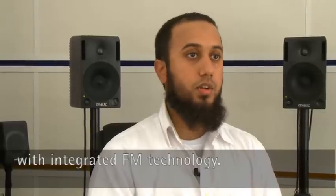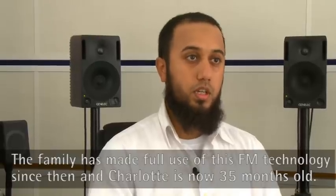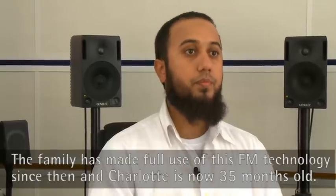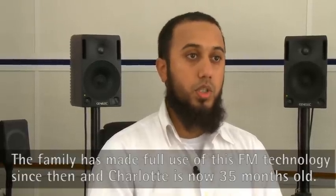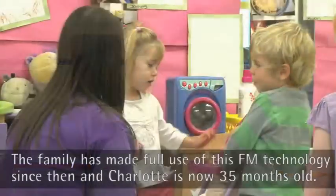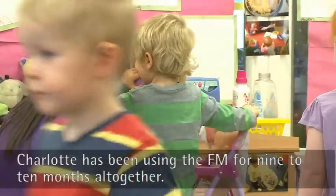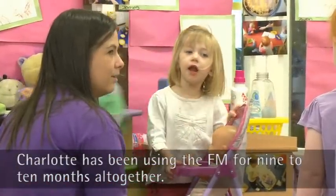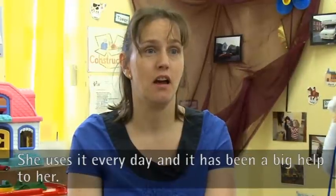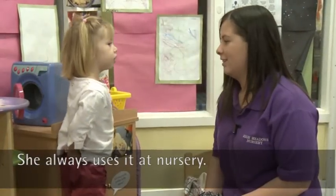These hearing aids had integrated FM technology with them, and the family was also allocated the latest FM technology. The family has made full use of the FM technology since then, and Charlotte is now 35 months old. Charlotte's been using the FM for approximately 9 to 10 months altogether. She uses it every day and it has been a big help to her. She always uses it at nursery.